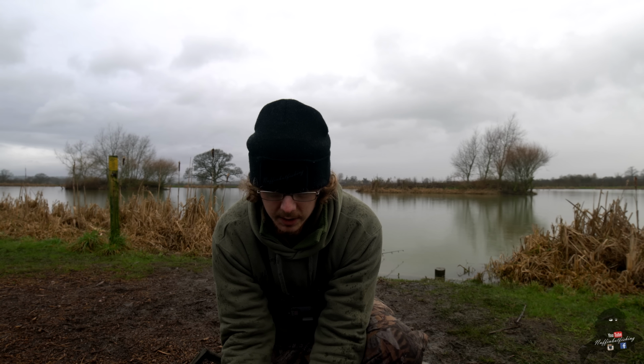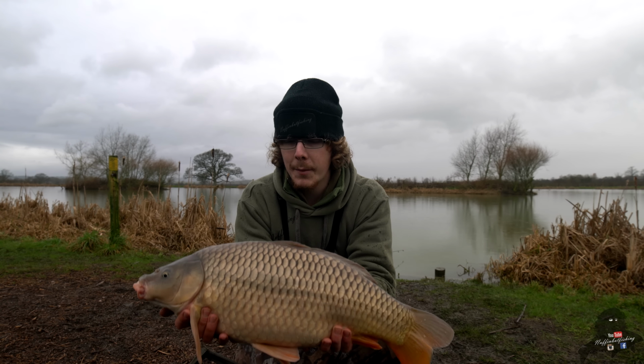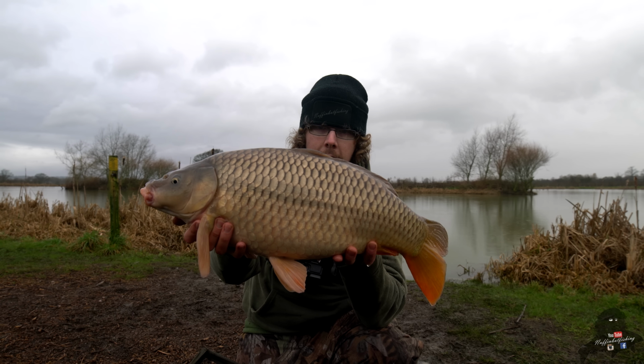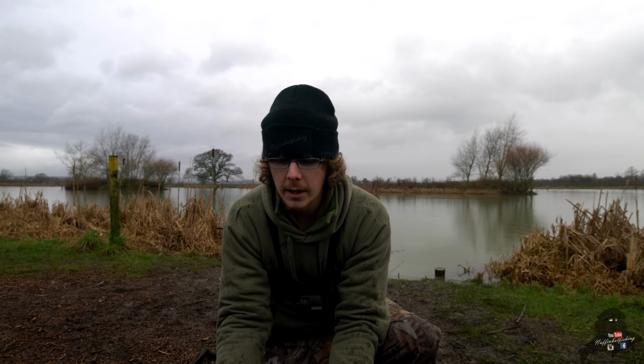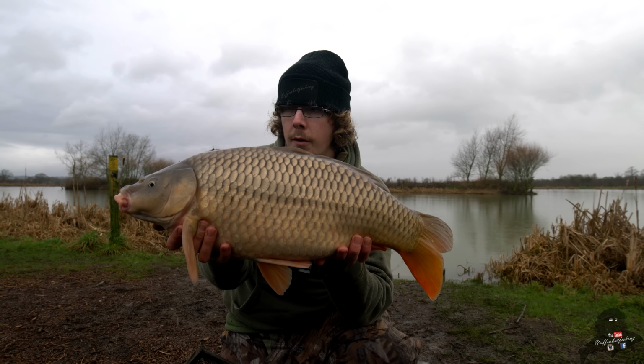I've got a really nice, clean common. Again, rested it while I got the rod back out, so they're all lively when I get them back out. There we are. Again, scraping up to double figures, I'd say. But real clean fish, and great fun.